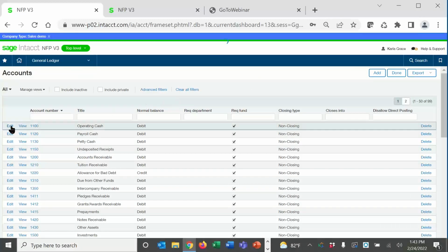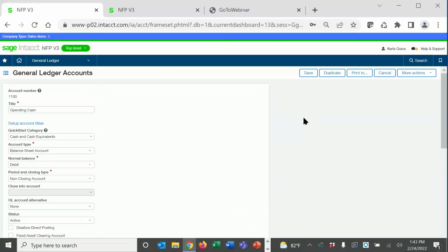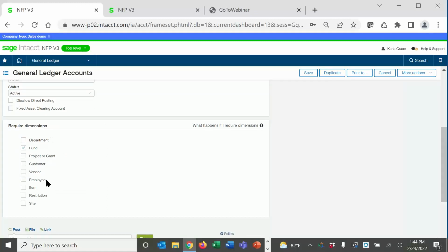When we look at our chart of accounts, you may be used to a more linear chart, one that has segments. Segments is something that we don't use in Sage Intacct. All we need to set up a modern chart of accounts is that base or natural account. In the chart, all we see here is just account 1100 and the title of operating cash. When I key a transaction to this specific account, I can set up rules around which dimensions must be included. In this case, I've said you must point to a fund in order to post a transaction to the cash account. I must know what fund I need to have as part of that transaction.